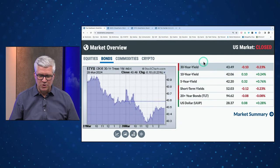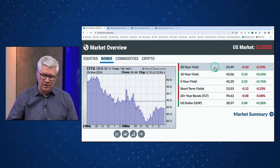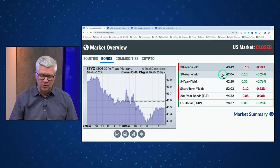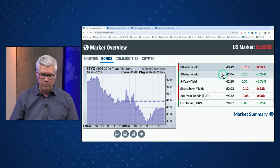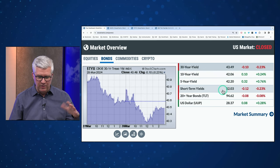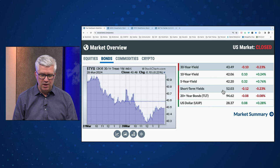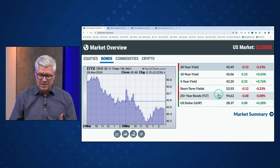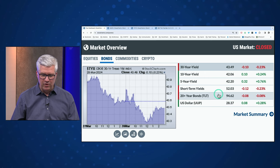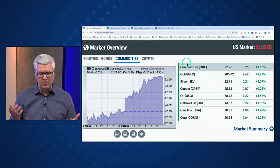Looking at the interest rate environment, a little mixed as well. The long bond yield came down slightly to 4.35. The 10-year yield up just slightly to 4.21, we'll call it. The short end of the curve, of course, still elevated. So we still have that inverted yield curve based on the commonly used comparisons that most people look at. Bond prices, no real change significantly from yesterday. And the dollar index up slightly, but sort of a lighter move day, which makes sense, right?